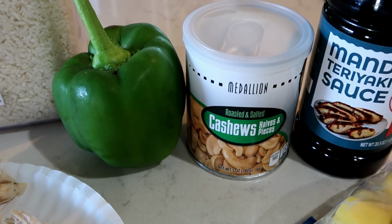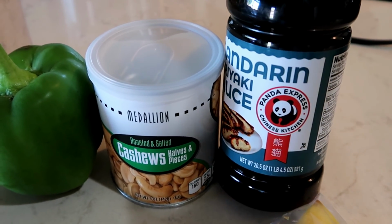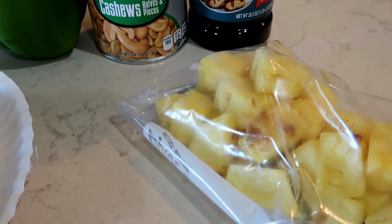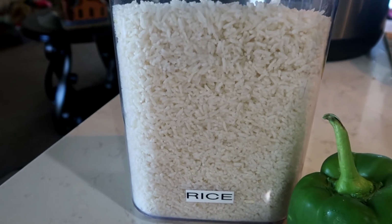I like to toast up some cashews. This is the teriyaki sauce that I will be using this time. It's a Mandarin teriyaki sauce by Panda Express. I got this at Walmart. I also like to warm up some pineapple, and whoever wants pineapple with theirs, they can have that as well. We eat the whole dish over rice.